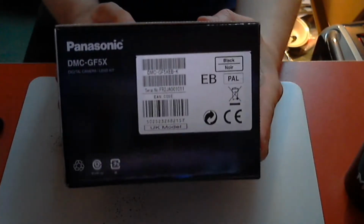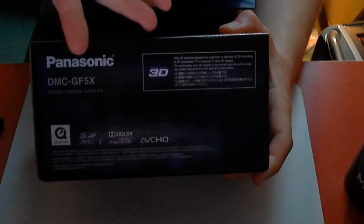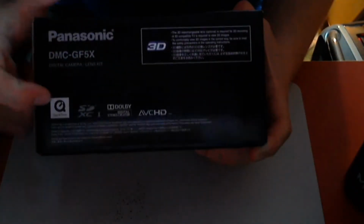On this side, it's barcode information, and on the back, it has 3D, which means I can take pictures in 3D with the correct lens. But at the moment, I'm not too worried about getting that one at the time.